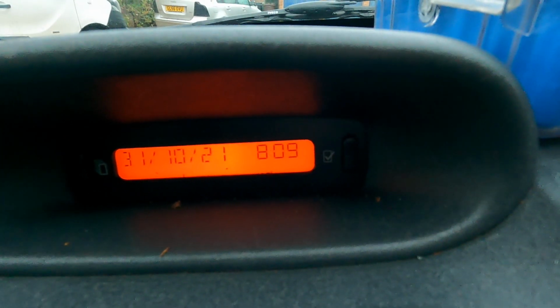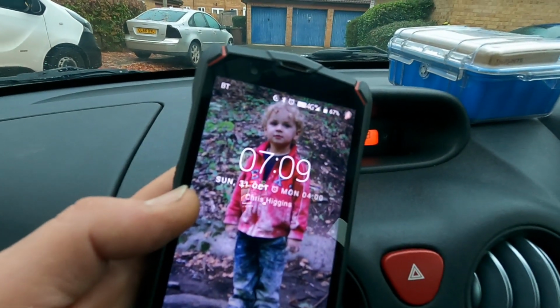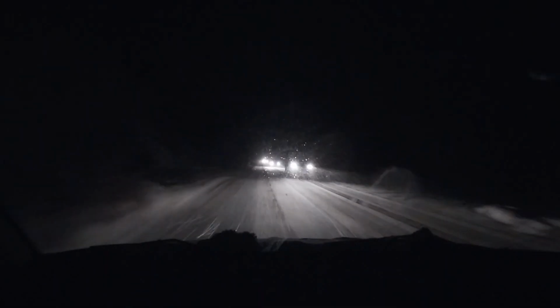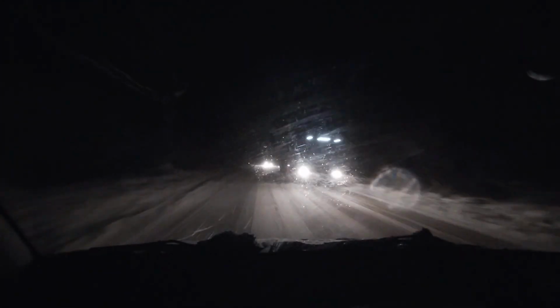So today, I looked at the clock, 8:09, and the mobile says 7:09. Yeah, the clocks have gone back, haven't they? And do you know what happens when the clocks go back? It gets darker earlier, which means we go to work in the dark usually, and we come home in the dark. Well, depending on what shift you're on, of course. I'm on late next week, which means I'll be coming home in the dark. I don't know about you, but it's that time of the year, isn't it?